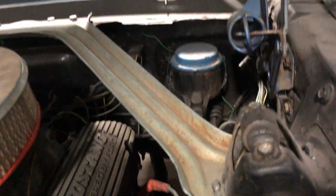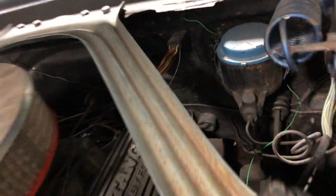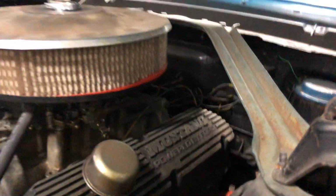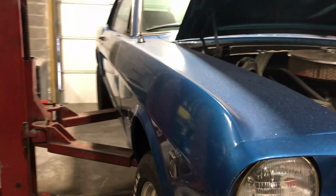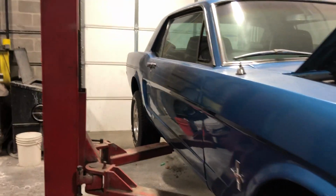Correct GT disc brake master cylinder. Car also has the correct manual steering box. I don't know if you could see it with the tag still intact on it, with the correct number. Also GT. I will take another video of this car outside, so you'll get to see it outside.